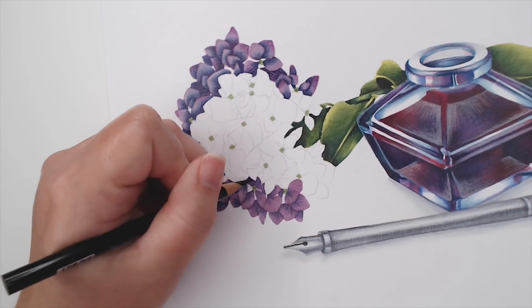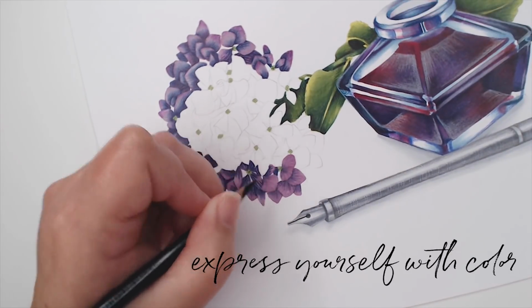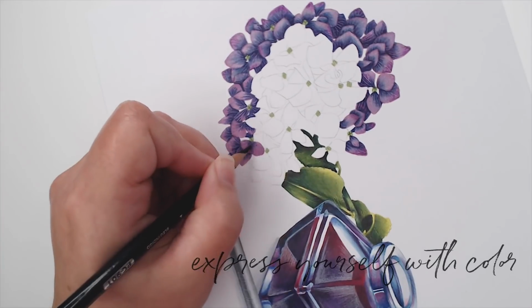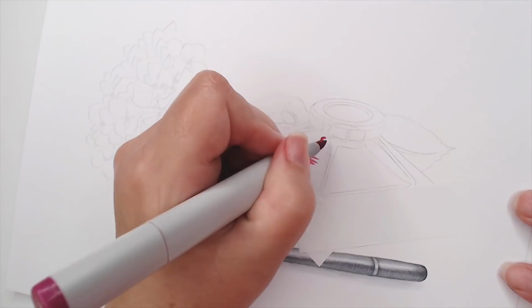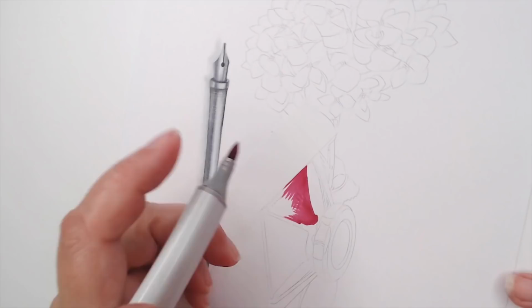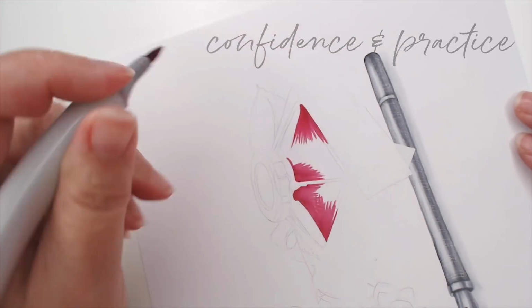So what's the solution? How do you break the recipe habit? How do you learn to express yourself through color? For starters, have faith in yourself. Choosing your own colors for projects is not impossible. It's not even all that hard. All it takes is a little confidence and some practice.